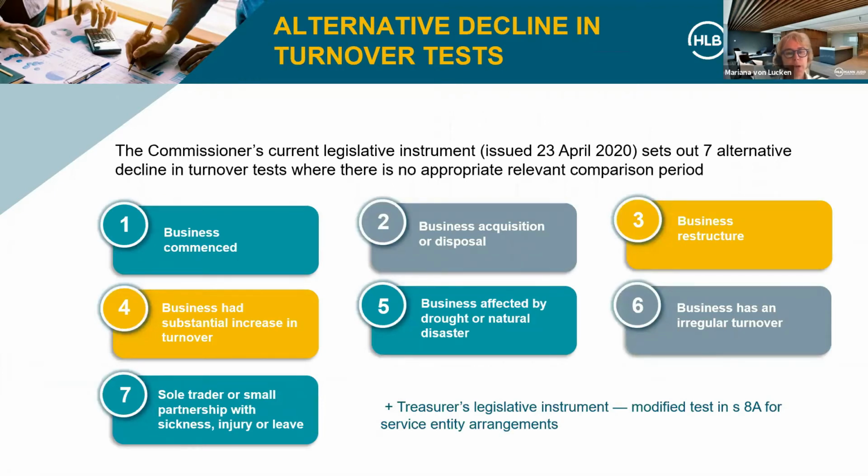Now, what the Commissioner brought out was the alternative decline in turnover test. So if you do not meet the basic test, you can use one of these. Same as before, the test, pretty much, right? There were some minor modifications, but very similar. It's just about the timing of what you're testing.